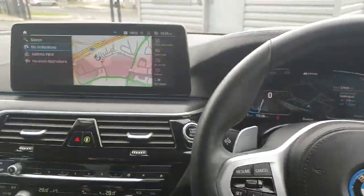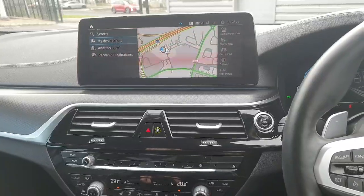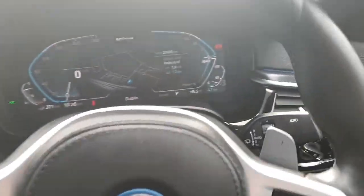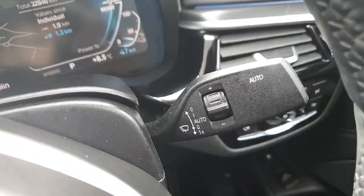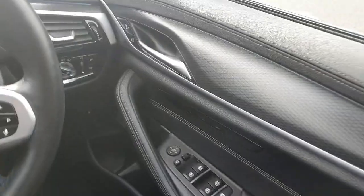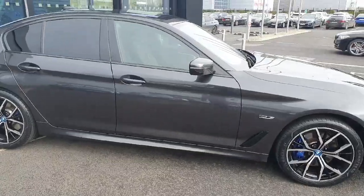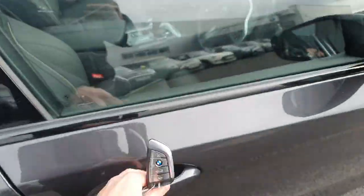Now this car does also have comfort access, which means getting close to the car, it will open itself without pressing any buttons. This car also has standard features such as automatic wipers, headlights, windows and mirrors. Like I said, the comfort access, no buttons pressed, and the car will open automatically itself.